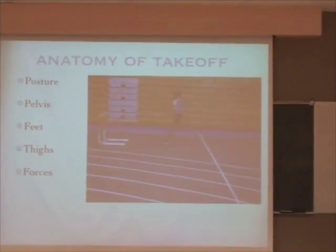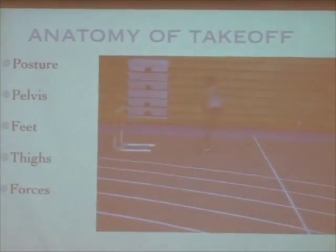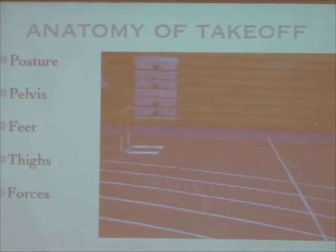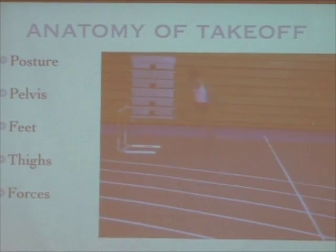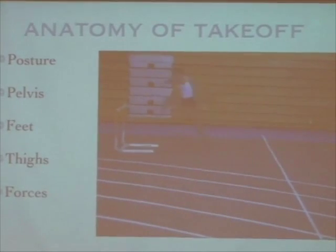So when we're looking at the takeoff, we have to look at posture. We want to have a nice upright posture, just like we do in sprinting. We have to look at what's happening in the movement of the pelvis, the feet, the thighs, and the kinds of forces we're creating. When I look at a hurdler move through a hurdle, I want you just to look at her hips here for a few minutes.